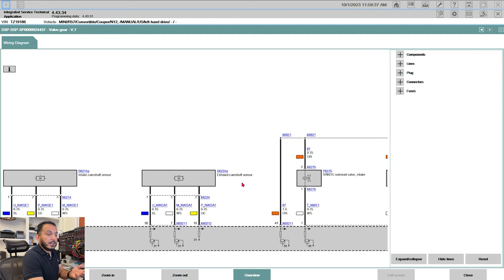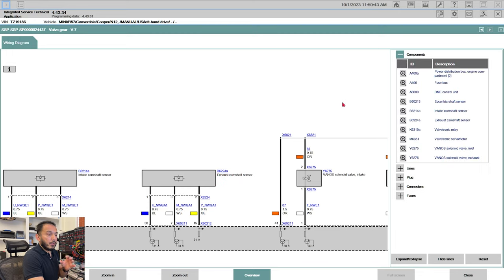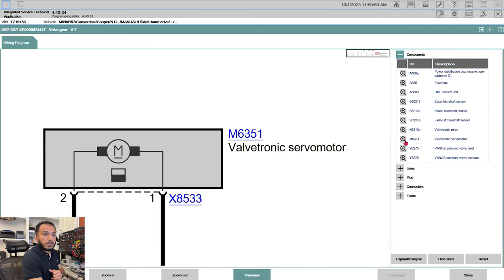Sometimes you don't have that. Sometimes it just says B62248. So if you want to know what each of those components is, you have to come to overview and open. And now you know that B60213 is the eccentric shaft sensor and so on. Then we have the Valvetronic relay and the Valvetronic motor. So let's click on the Valvetronic servo motor.